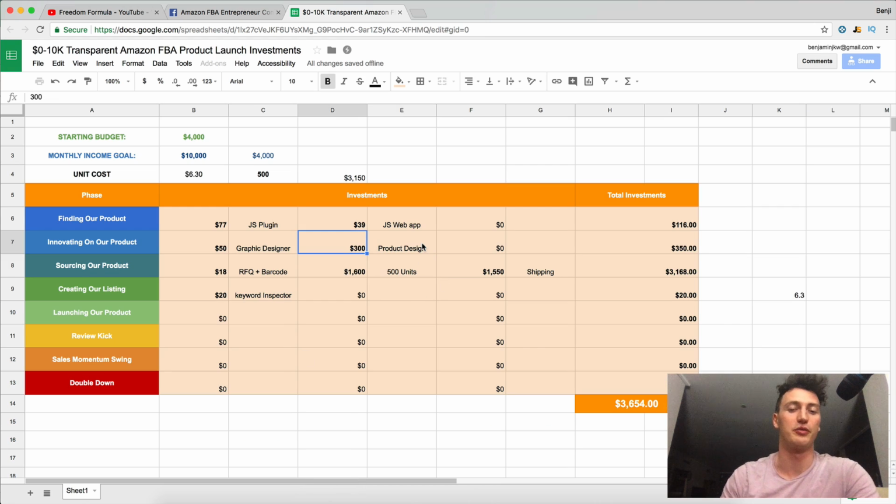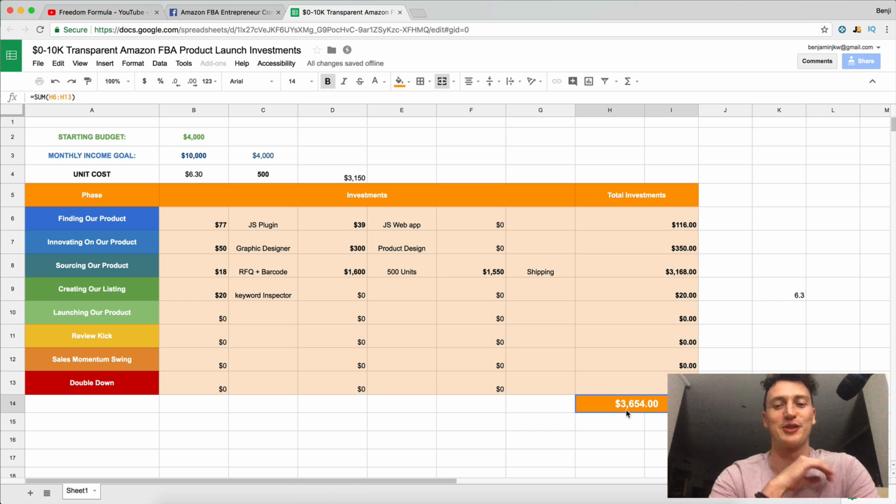And I put that in at about $300 of work for her, and that brings our total for innovating on the product up to $350, which brings the total, like I said, up to $3,654, which is a little bit higher than I would have liked at this stage, because that only leaves us about $346 of marketing. But I'm going to make it work with that for sure.